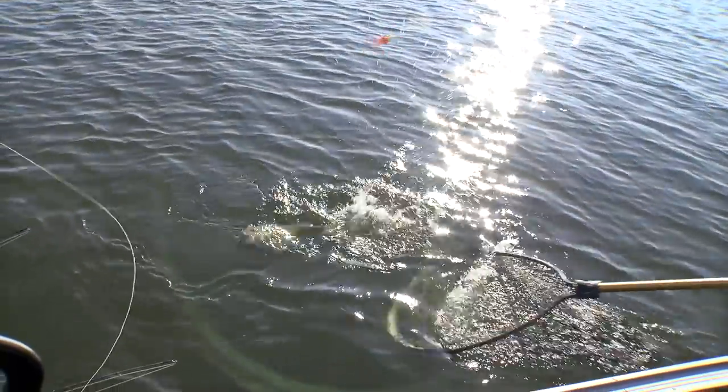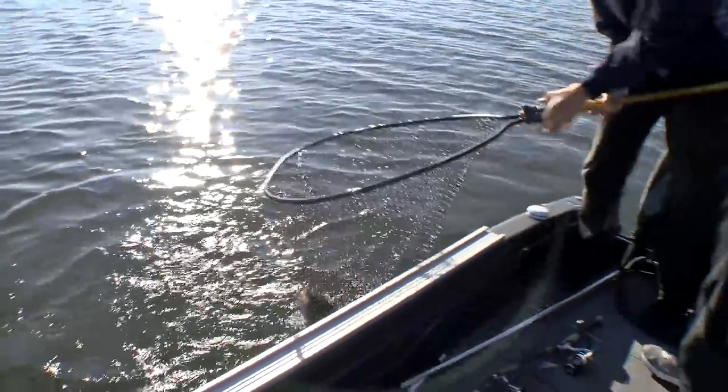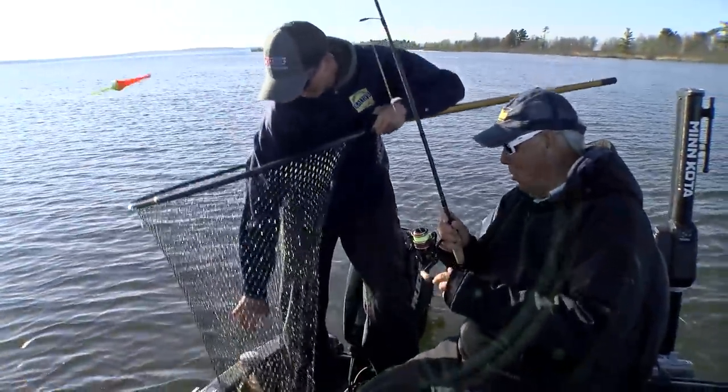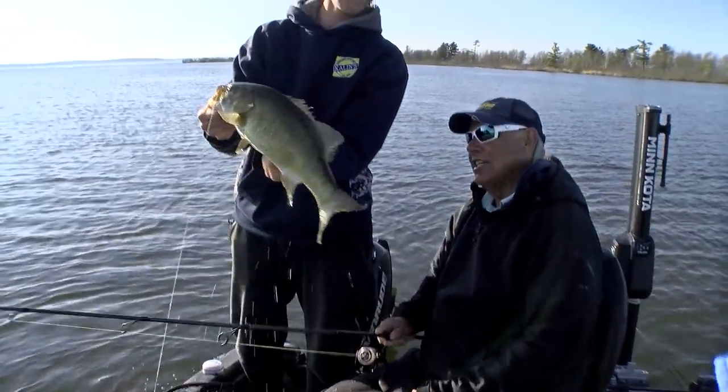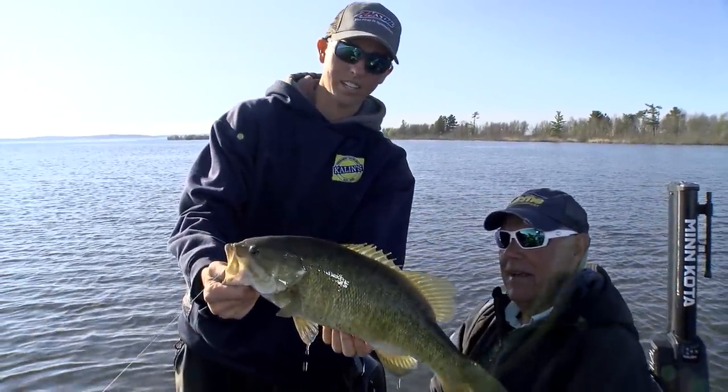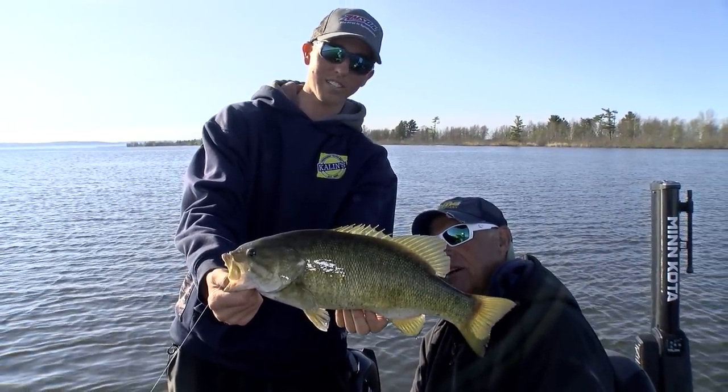Oh my gosh, Josh. Get him, buddy. There it is, that's a big brute. Now that is what you come to Chequamegon Bay for, isn't it, Josh? Yep, that's a nice one. Was that five, buddy? No, it might be. Four, it's close. I'd say it's four and a half.